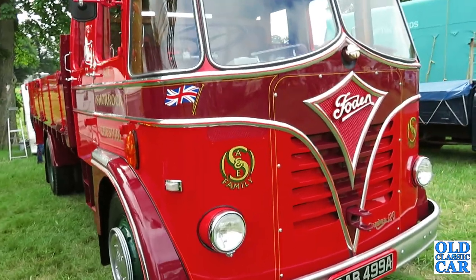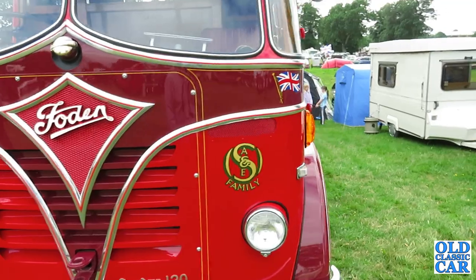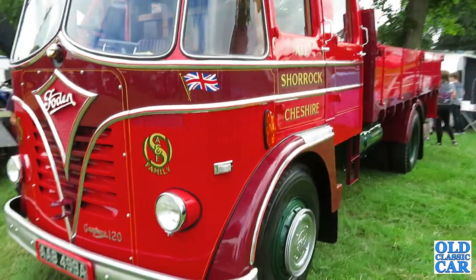There's the front end of that Foden. It's the only one there's ever been, like I say, built specially for Lockheed Brakes, fully restored now. Absolutely glorious.